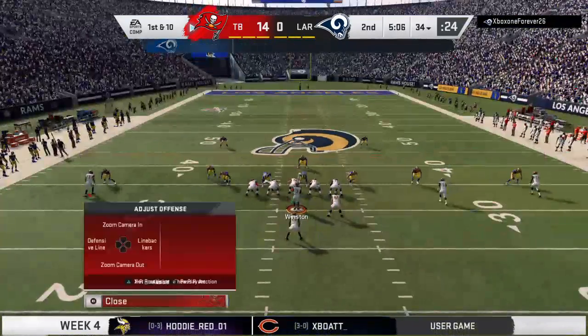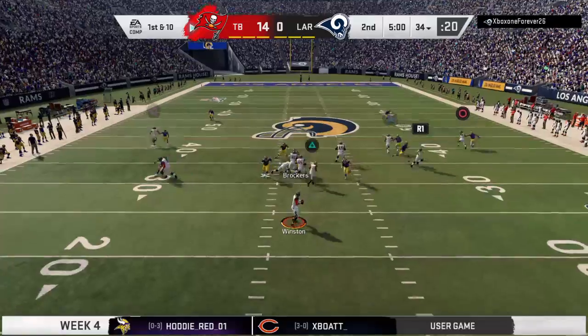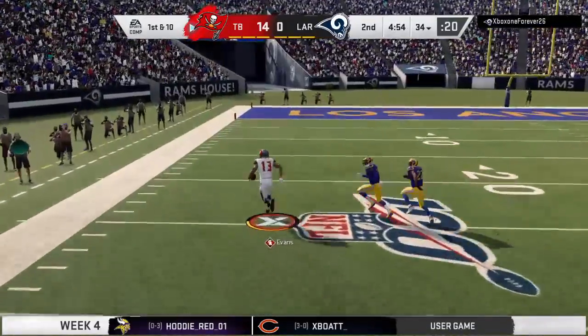One thing you're hoping for when you run drag routes, you're able to hit a receiver in stride, and you can pick up a lot of yardage after the catch. But in this situation, the defense was effective, able to stop him before you get a good head of steam going.